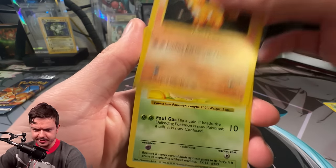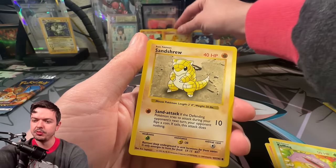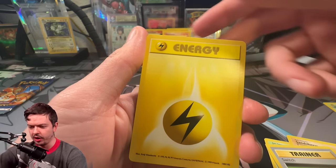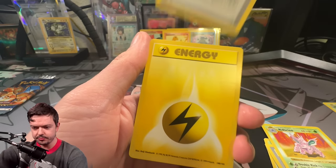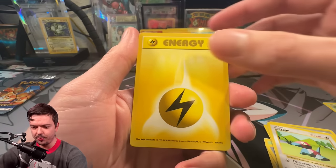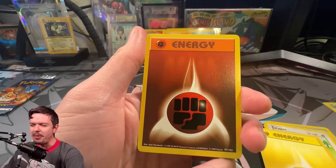We got Vulpix. We got Koffing. Charmander. My boy. Come back. We got Sandshrew. Switch. Energy number one. Let's go from the back, actually, now. We got Nidorino. We got Pokéflute. And Porygon. Here we go. Energy number two. Anything but Poliwrath.